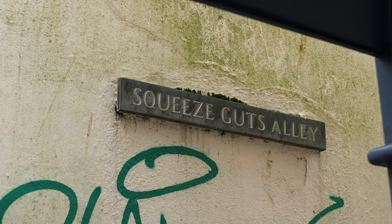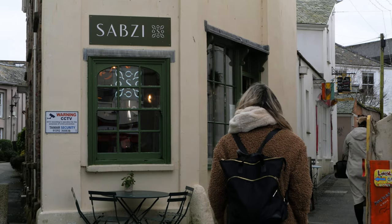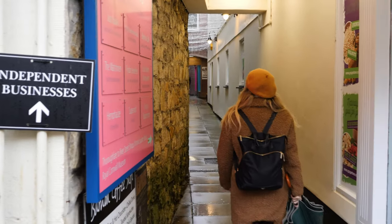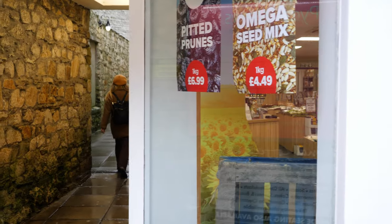One thing I really like about Truro is all these little alleyways that are hidden in between all the old buildings. You can really get a sense of what this town was like as it was building up, as it was developing. And it's cool that they haven't got rid of them. They're still here, and they're still accessible for you to explore. Have a little hunt around and see what you can find, because sometimes down the end of those lanes are some really cool, quirky little shops.